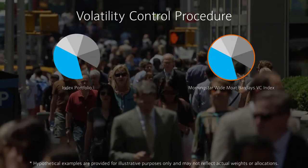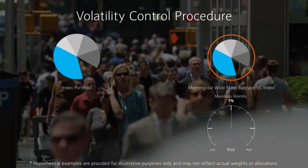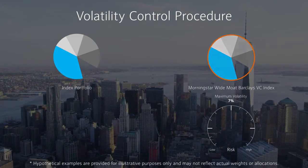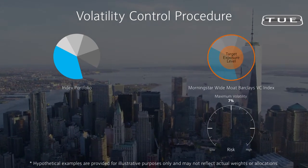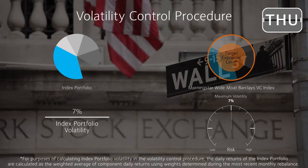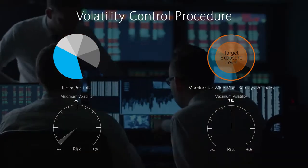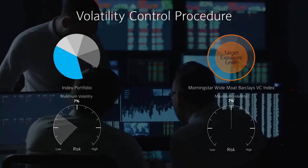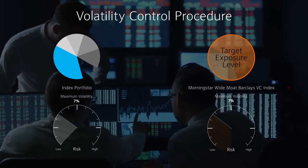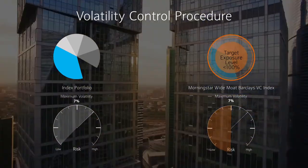To further control risk, the index applies an additional volatility control procedure that decreases or increases the index's exposure to the index portfolio when necessary to maintain an annual volatility level at or below 7%. To achieve this, a target exposure level to the index portfolio is calculated on a daily basis by dividing the 7% upper volatility threshold by the recent volatility of the index portfolio, subject to a maximum level of 100%. As a result, if the recent volatility of the index portfolio is below 7%, the target exposure to the index portfolio will be equal to 100%. If the recent volatility of the index portfolio exceeds 7%, the target exposure to the index portfolio will be less than 100%, and the residual weight will be uninvested.